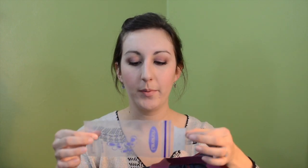I used to pump and put all of the milk in storage bags. And when my baby ate often and ate just a little bit at a time, this worked really well. I would freeze them flat and then use them later. And always label them with the date and the amount so that my sitter would know, because once it's in the bag, it's really hard to tell how much is in there.